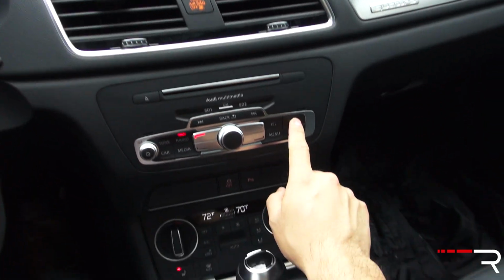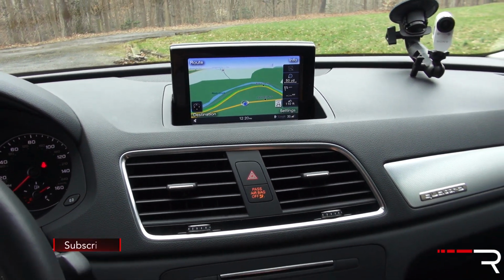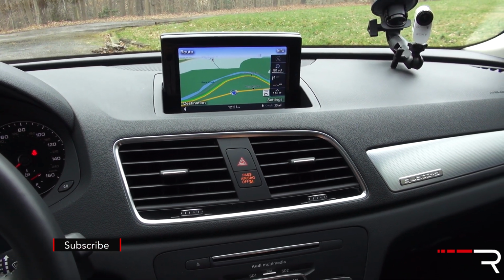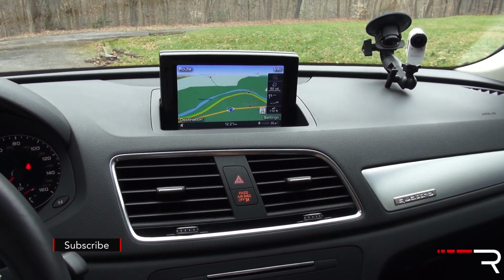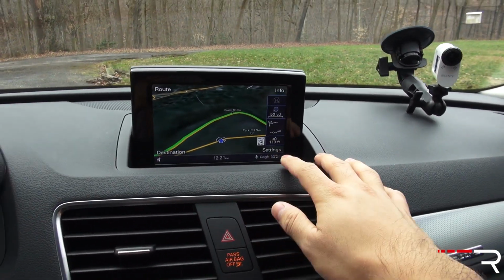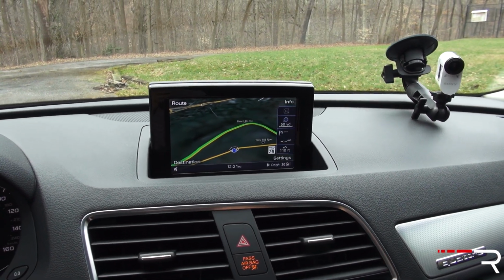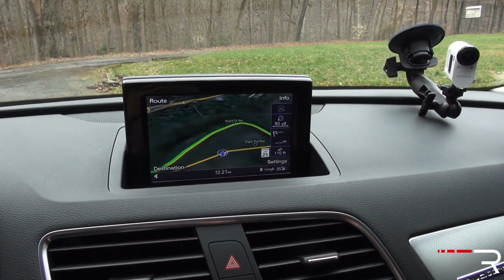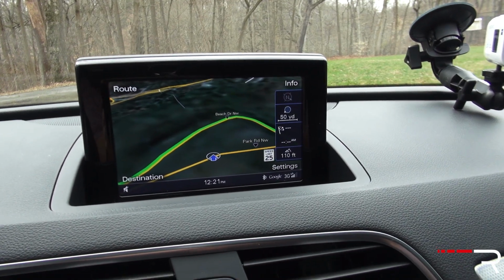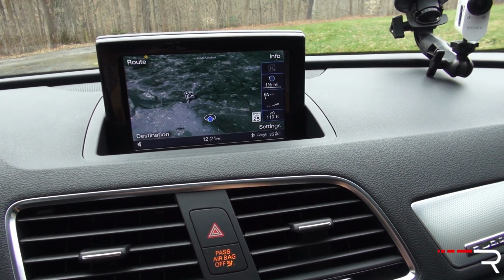And then, of course, when you go to the nav button here, you do have Audi's Google Map interface, which does run off of a 3G wireless hotspot through a subscription. The 3G also makes it pretty slow. You can see the Google Map interface does take a little bit of time to populate. The A3 that I showed you guys is a lot quicker. You can see it won't even really show you a clear screen. It pretty much just stays blurry like that until you zoom out a lot.